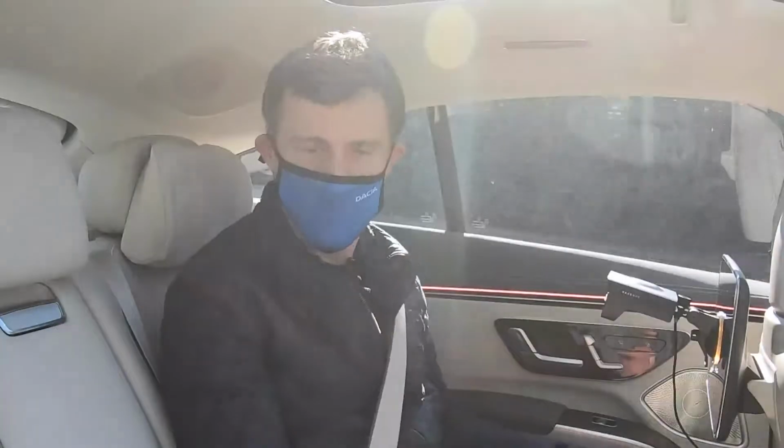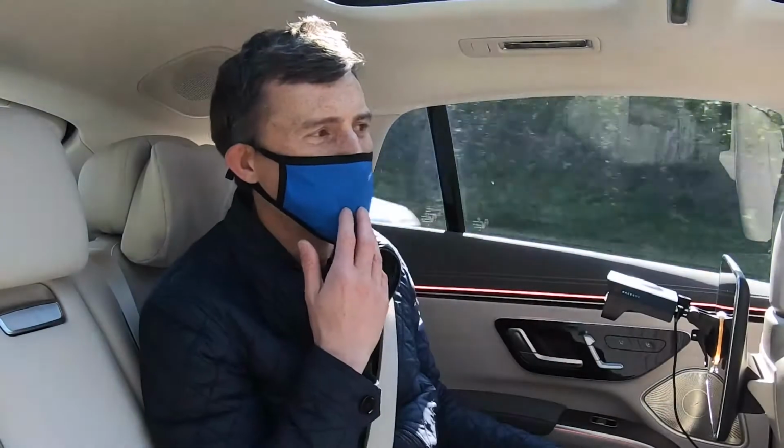Now I want to talk about the back seats of the new EQS, and it just made sense to go for a ride in the car to do that. I did want to wear a Mercedes face mask, but I've got the next best thing. It's a similar kind of brand.